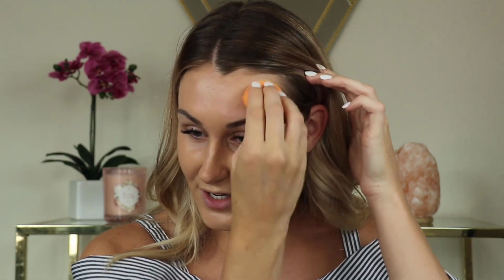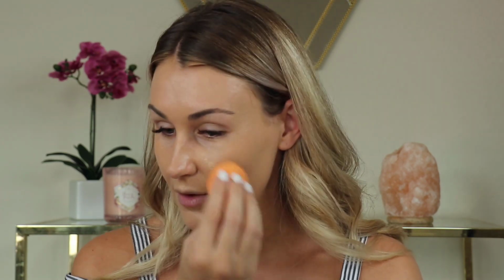So I have used so many different foundations. I go back and forth from drugstore to high-end, but when I find a good drugstore foundation, sorry if you see me looking down, I'm looking in my mirror right here. But when I find a good drugstore foundation, I'm like all over it. And I think this is like $10, and it's a really good foundation. So I have oily combination skin for reference, but I like this foundation because it's really glowy. It gives your skin a really pretty natural glow.